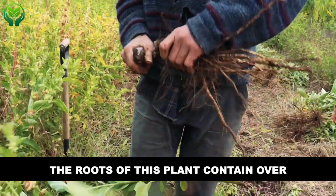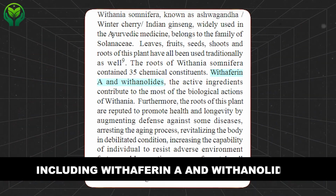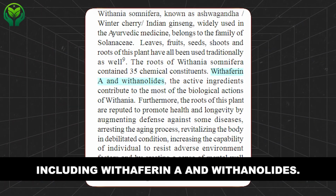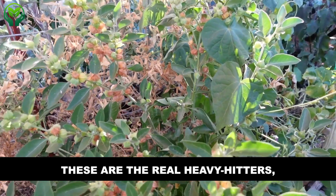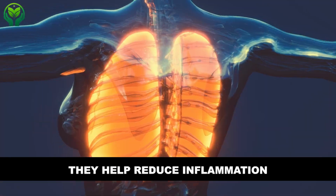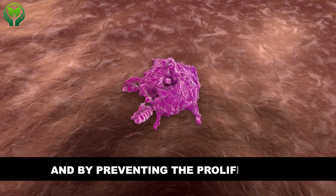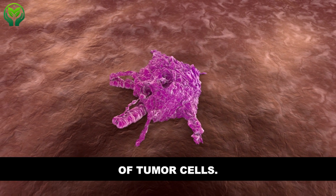The roots of this plant contain over 35 different chemical compounds, including withaferin A and withanolides. These are the real heavy hitters, responsible for most of ashwagandha's health benefits. They help reduce inflammation by inhibiting enzymes involved in inflammatory processes and by preventing the proliferation of tumor cells.